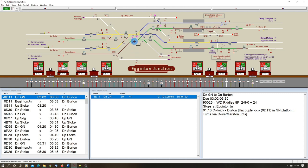And all it is, basically, we've got to move these points first. So we've got to use the lock on 26, 25, lock the points again. Now we can clear the signals. And it's the same the other way. You can't put 29. We can put it back, yes, but if 28's normal, it will lock 29, which I can show you later on.